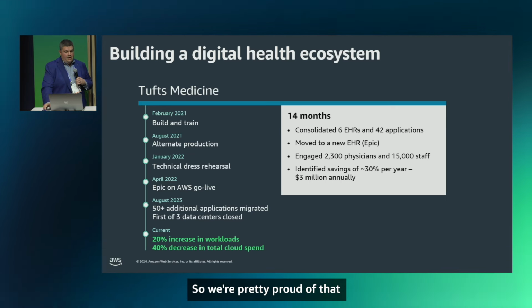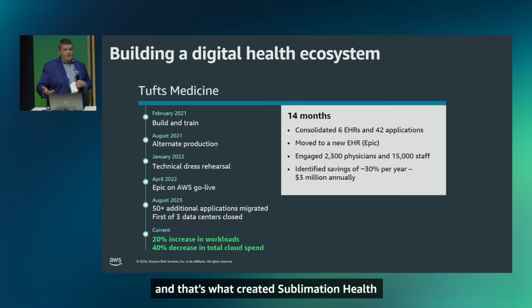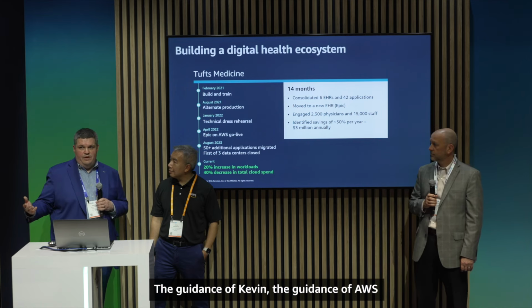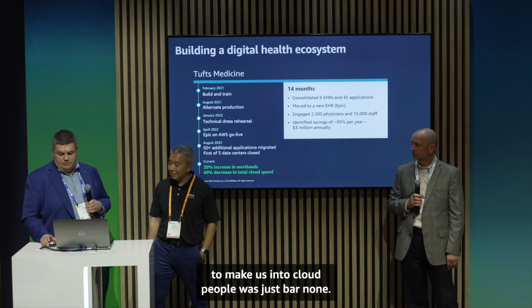So we're pretty proud of that, and that's what has us here today, and that's what created Sublimation Health, because we turned around and we said, we've got a special way of doing this. The guidance of Kevin, the guidance of AWS to make us into cloud people was just bar none.